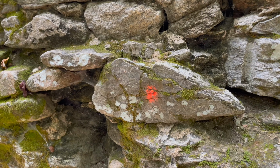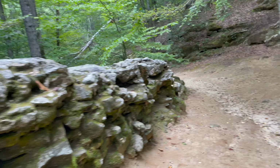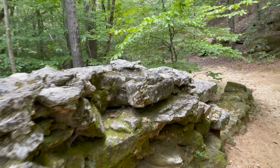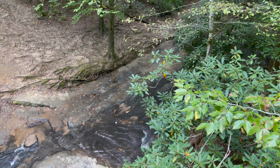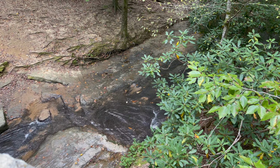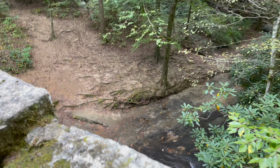And look, they had orange spray paint and a nail. But I mean, they use what they have. Look at this. Pretty cool. And this is the other side, looking down. So it's pretty cool.